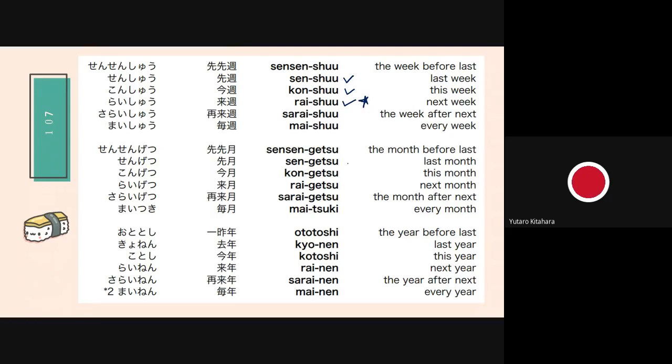Then month also same, sengetsu, kongetsu, raigetsu. Okay, you can see the kanji maybe a bit familiar also. Sengetsu last month, kongetsu this month, raigetsu next month. Okay, same page on 107.